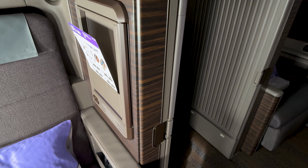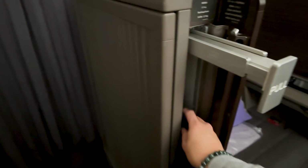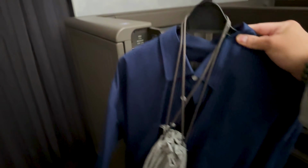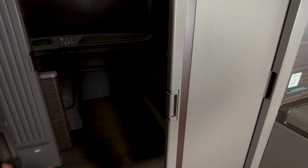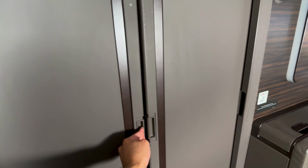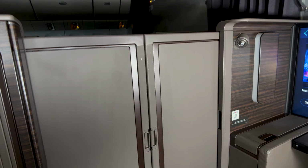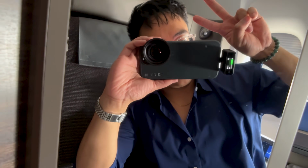Each first class seat has its own coat closet, and here's a look at my clothes the flight attendant stored for me as I was switching into my pajamas. The seat has a dual sliding door which you can close by lifting the latch on each side like this. There's actually magnets where the handles are, making them super easy to close. And then, right next to your seat, you have a full-length mirror that was massive at almost a foot tall.